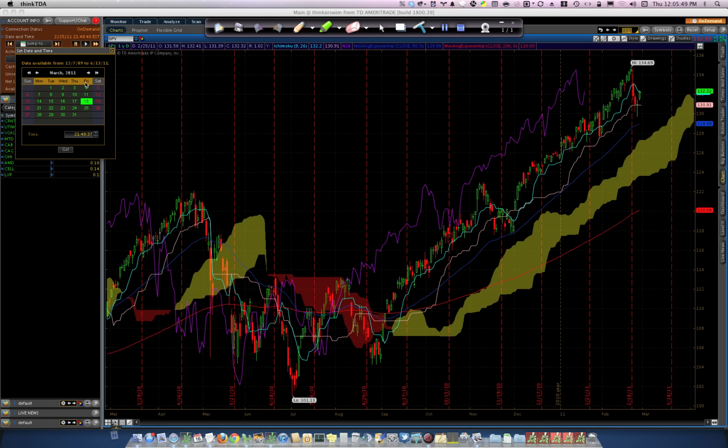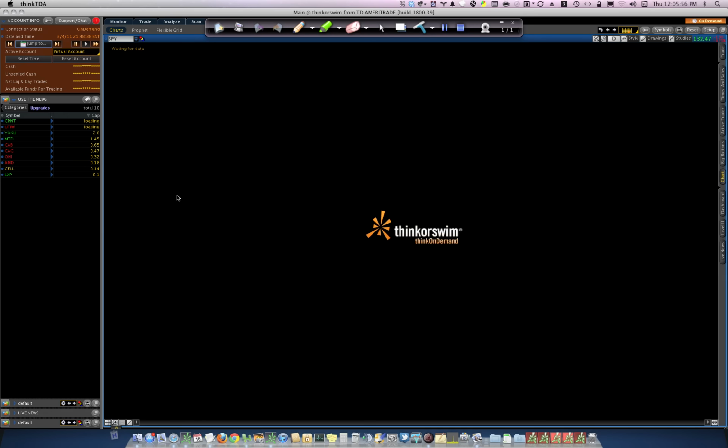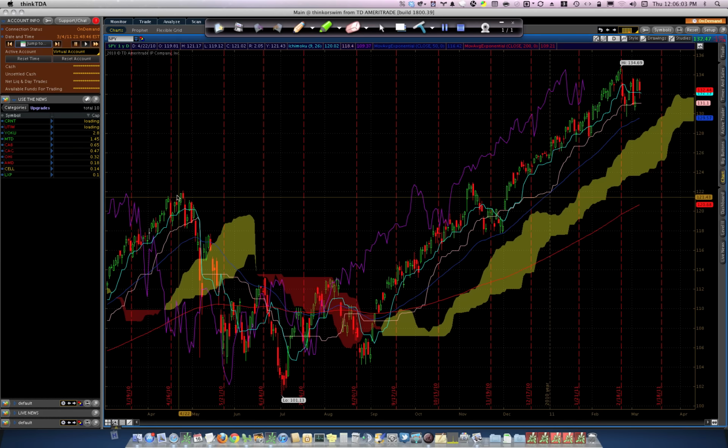Let's move now into March, and let's look at March 4th at the end of that week. What happened in the first week of March? In the first week of March, we continued to move sideways. You can see the Chiku span, which is your representation of what's happening in real time, has been flat. It's represented by this area here. We still have an upwards cloud, but we're starting to get a flattening.